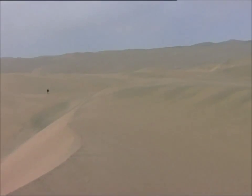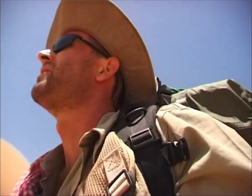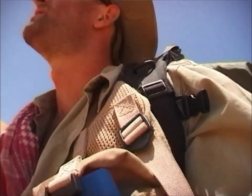What Sam doesn't realise is that he is walking around in circles, or at least in extremely wiggly lines. He's slogged through about 10 kilometres of sand so far today, but he's only 3 kilometres closer to his destination.